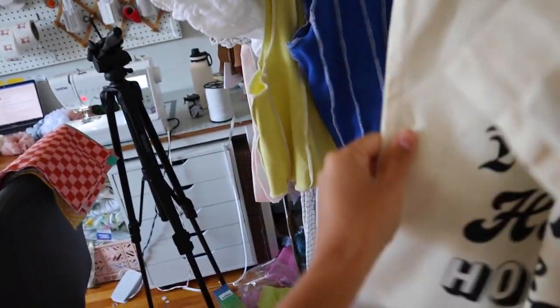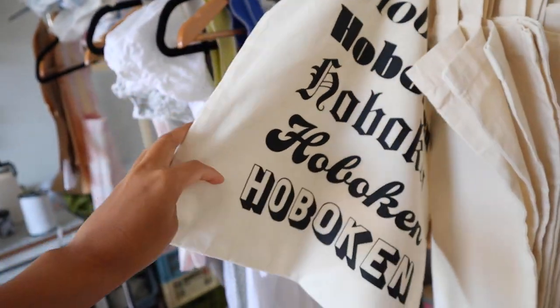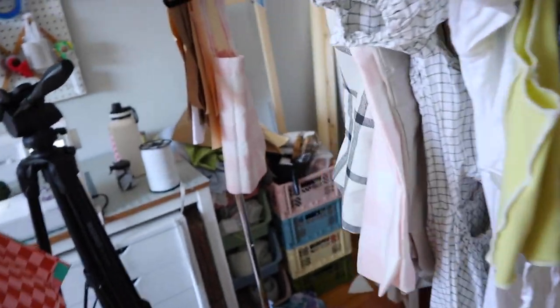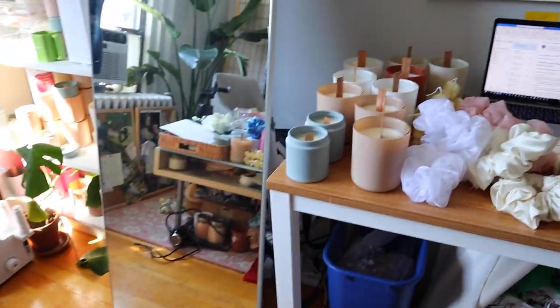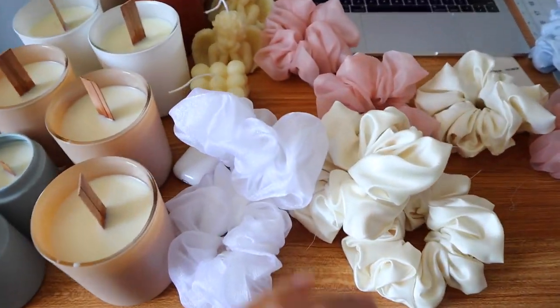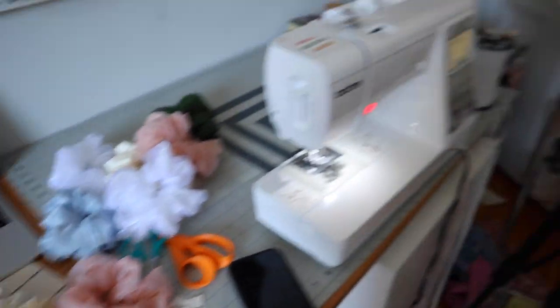I do have a few tote bags done. Where are the done ones? I have a few Hoboken ones done. I need to make a few Jersey City ones, and I also have a lot of these pretty tote bags also in a suitcase somewhere over there. Scrunchies, have a ton of scrunchies done. These are ones that I still have to put tags on, but I have a lot in a bin somewhere.